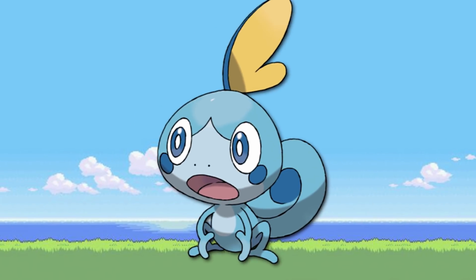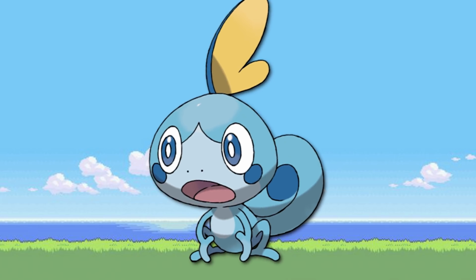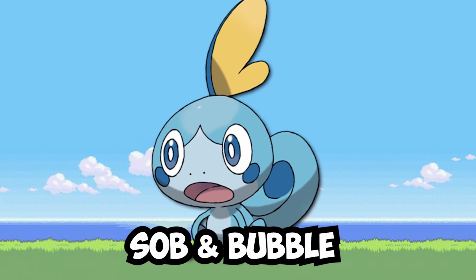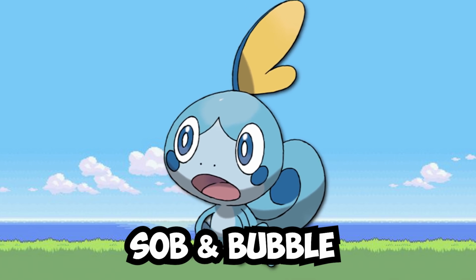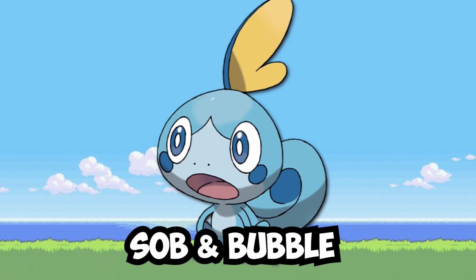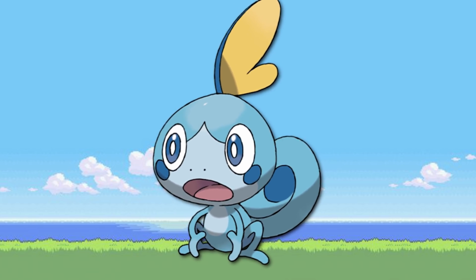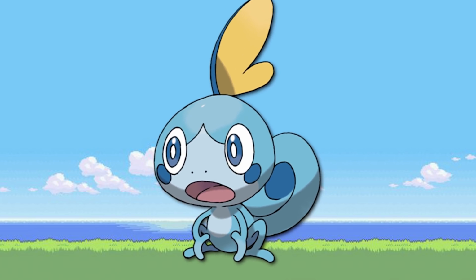Then we have the final starter on this list, and that of course is Sobble and its evolutions. Now, Sobble's name is a mixture of the word sob, which is to cry, and then the word bubble. And of course, those both make sense considering how depressed Sobble tends to be, but also fits with its water typing. Then you have its design, which is based around a chameleon of some sort, right? A water chameleon, which isn't really a thing, but basically a chameleon.